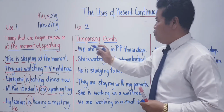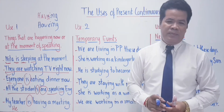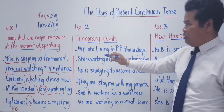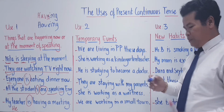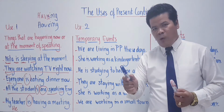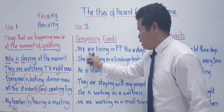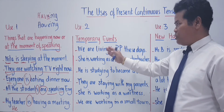The second use, we talk about temporary events. So what does it mean, temporary event? Okay, now, you've got to be clear when you see the example. Now, please have a look at that. We are living in Phnom Penh this day. Look at the sentence. Is it the right form or is it not the right form? So look at the form. We got subject, right? We got what kind of verb to be? We got verb plus ing. Is it the correct spelling of verb ing?